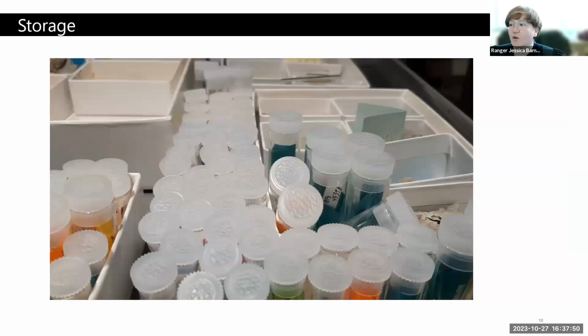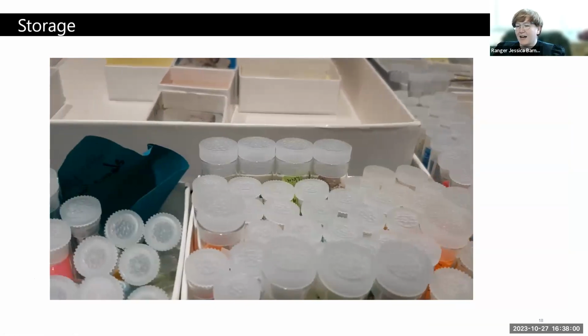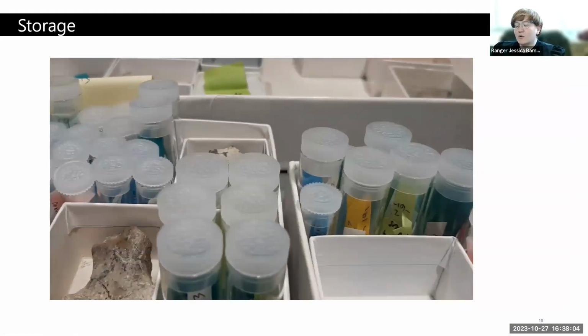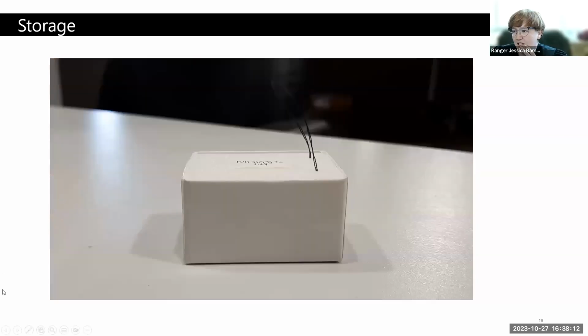Okay, and then we have storage, right? So sort of the last step for any fossil after it's prepared is storage. How do we protect it in the long run? I do sort of consider this part of preparation, so that's kind of why it's on here. We really like tiny vials, but there are, of course, other ways to store them. I like this one too. This one's one of my favorites.